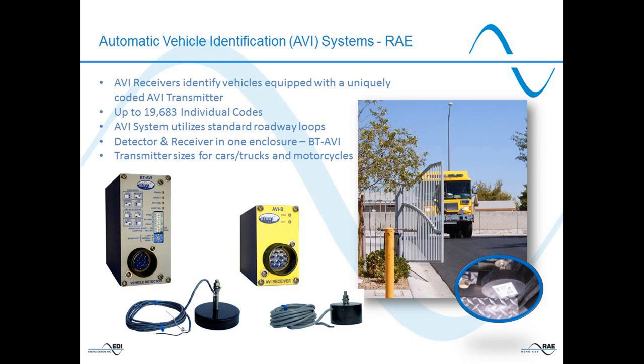The detector works as it's supposed to for the application, such as a gated entrance with a keypad, but when a vehicle is equipped with the same uniquely coded transmitter, which is mounted under the front of the vehicle, it will allow automatic priority access for that vehicle without using any keypad, RFID tag, or other access key.